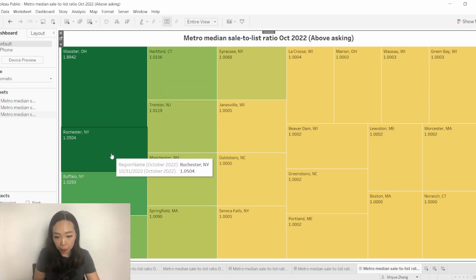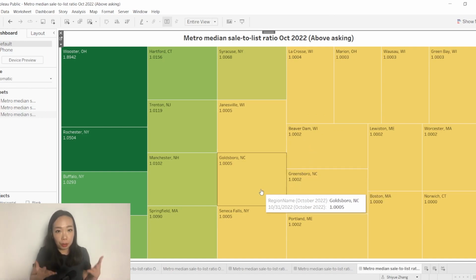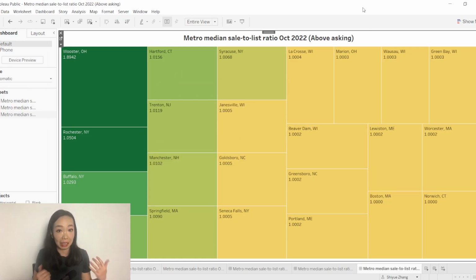And to my surprise, a lot of the cities that are still appearing in this chart are actually located mostly in the northeastern part of the U.S. There are some areas that are still above asking price. For example, in Goldsboro, North Carolina, Greensboro, North Carolina, you're also able to see that buyers are willing to pay a little bit over asking price, all right? But the number shrank significantly. That does mean the mortgage rate does have a huge impact on the housing market, all right?